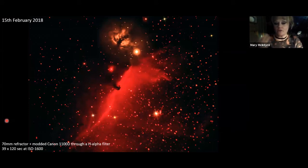Now, it was imaged through a hydrogen alpha filter, and with narrowband imaging, you don't suffer so much with the problems that light pollution gives you because you're only looking at one wavelength, which is not the same as street lights. So this was 39 lots of 120 seconds, just ISO 1600. This was a modded Canon 1100D, which I have one of, and this whole area is just so rich in red coloured gas and dust, and it's just so beautiful.